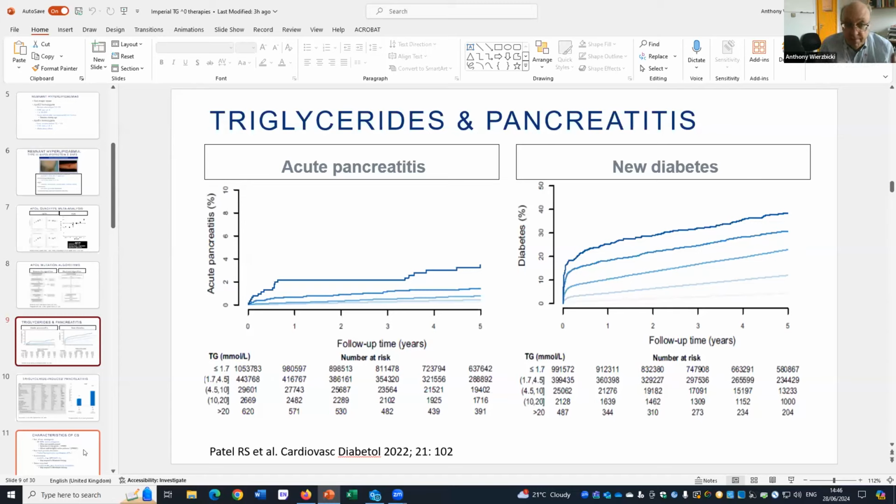In the longer term, they always translate to new diabetes, and this is because pancreatitis leads to chronic pancreatitis, which leads to beta cell destruction, so you have an increase in the risk that basically parallels that.